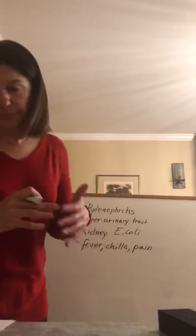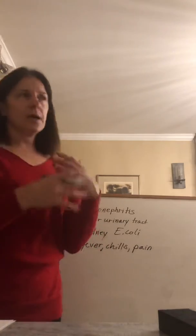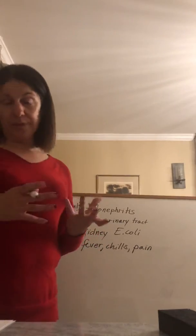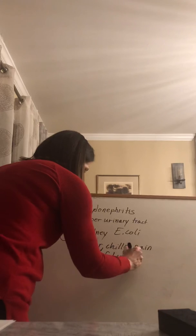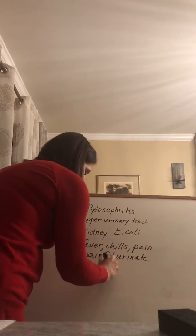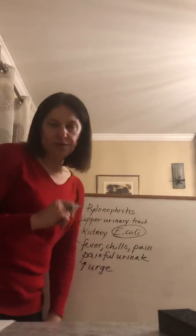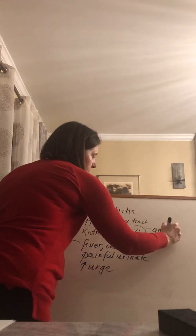And again, the pain can be localized a little bit higher than the pressure you would feel with bladder pain. You would have painful urination and the frequent urge to urinate. Again, because bacteria is generally the problem, the treatment is antibiotic therapy.